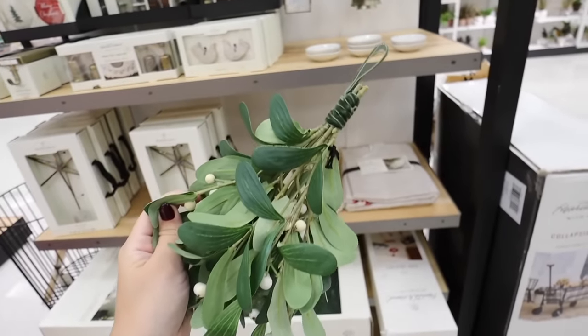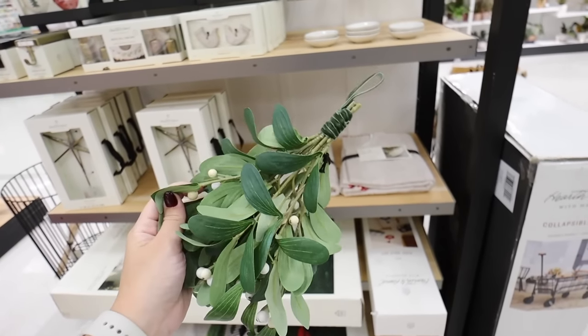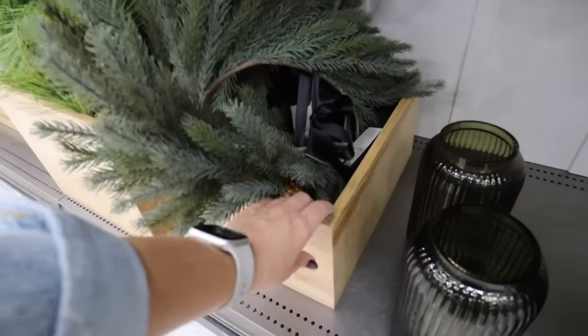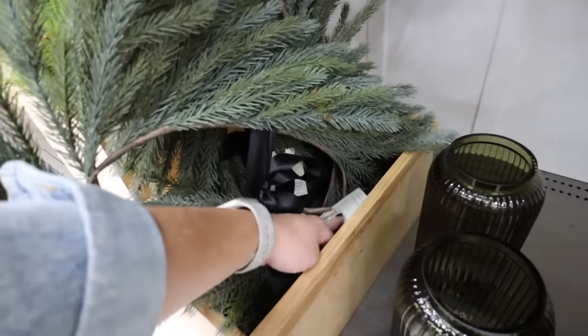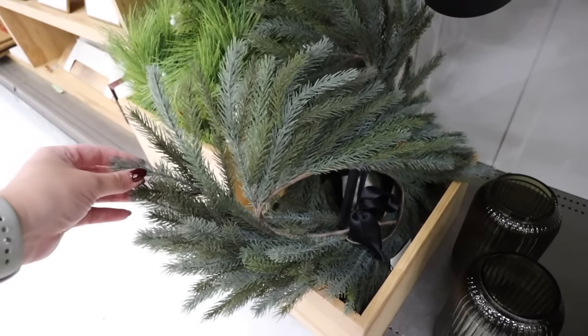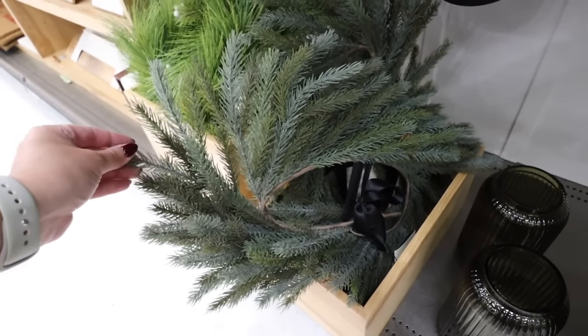Something I love that does tend to sell out is this mistletoe bundle. What I like about this one compared to mine is that the ribbon on this one is green. Mine is a red velvet ribbon, so they did change that this year, and this is $10. Here is the garland that matches that as well. They have a couple of them down here. This is 6 feet, it's $30, and again, it's that really beautiful blue spruce pine. I love the color of this.